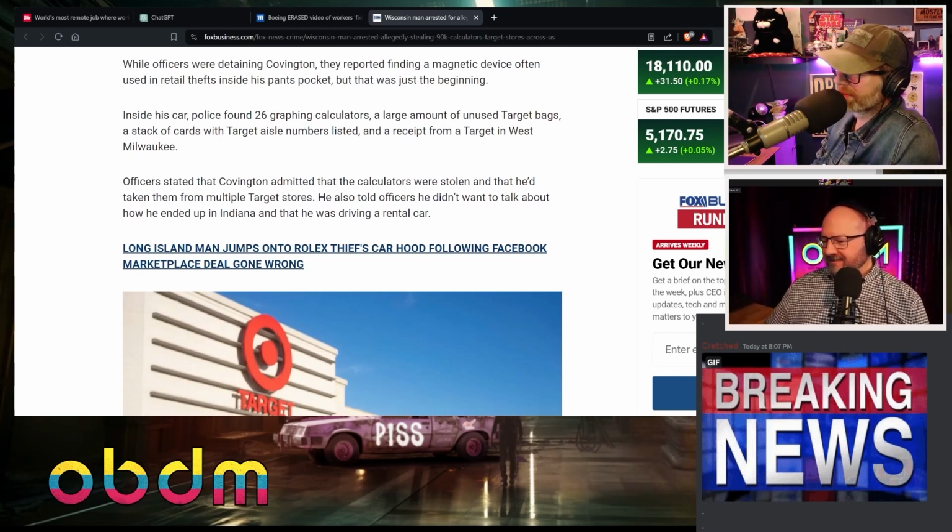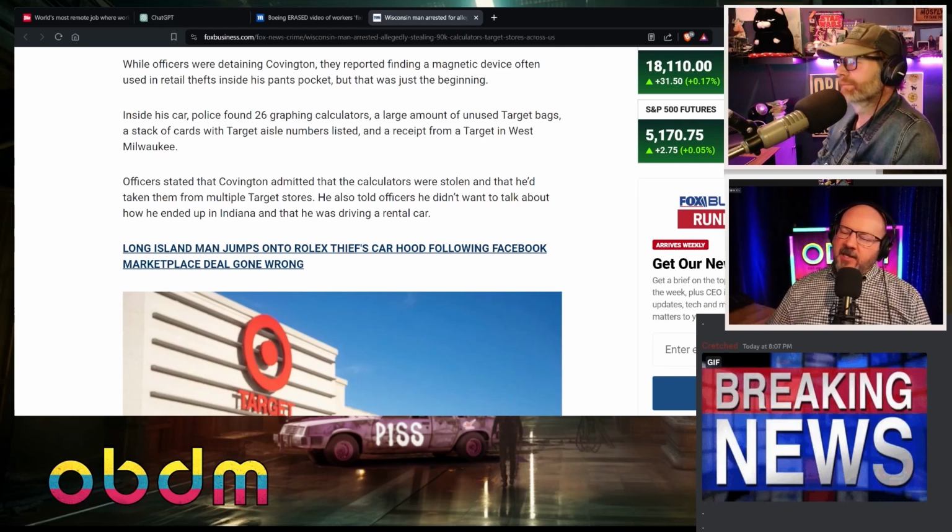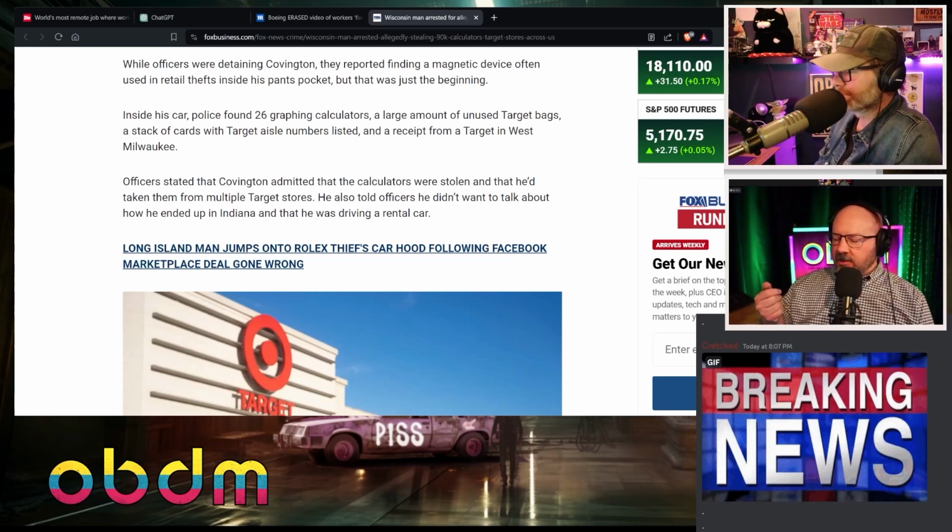While officers were detaining Covington, they reported finding a magnetic device often used in retail thefts inside his pants pocket. Is this magnetic device called a magnet? Could have been a credit card. I think they're talking about those little tabs to get off retail packages. You can go down to the hardware aisle and get a magnet and come back and take that right off.